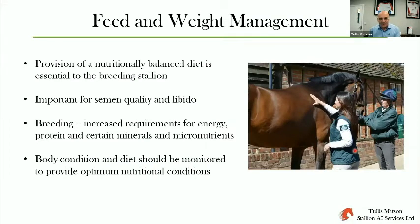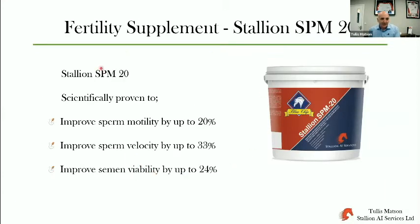Obviously, we talked about feed and weight management, and Professor Pat Harris has gone through the importance of a well-balanced diet and nutritional feed. It's essential for a breeding stallion, it's important for libido, it's important for the semen, and obviously body condition as well. We're going to speak about this in a few weeks' time, about the feed supplement.